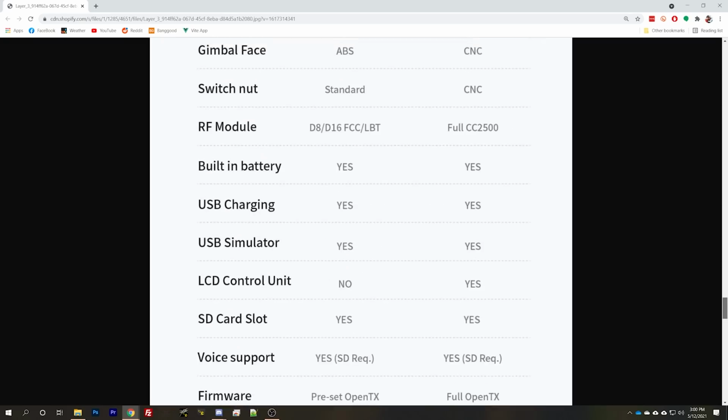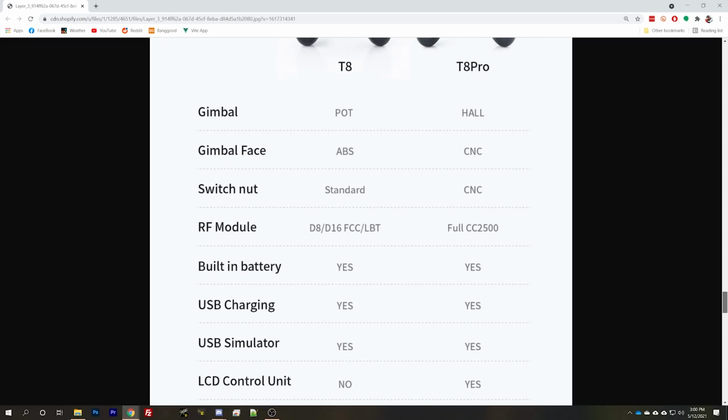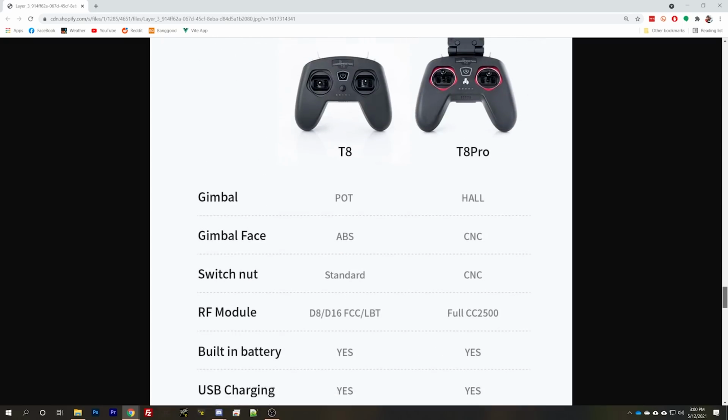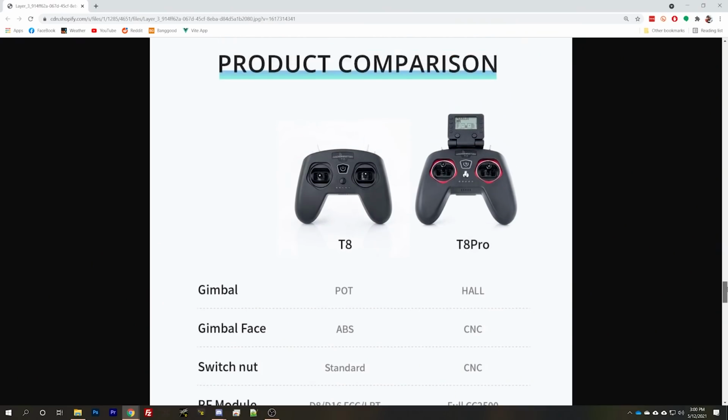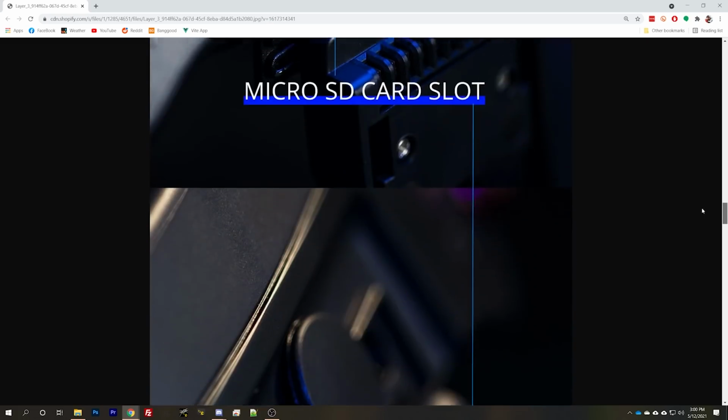Doesn't say anything about a module bay. RF module. D8, D16. Oh, I see. Oh no, this is the full CC2500 versus just FrSky. Yes, you get the one chip versus just the two options, I guess. Yeah, okay, but still no Spectrum or FlySky. I saw a picture here that I wanted.